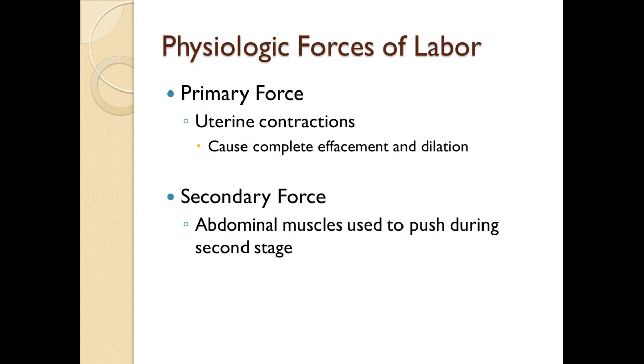So, forces of labor. The primary force is the uterine contractions. These contractions are causing effacement, they're causing dilation, and they're doing the work. The secondary force comes into play when mom starts to push. It's just the abdominal muscles that she has that allow her to push.